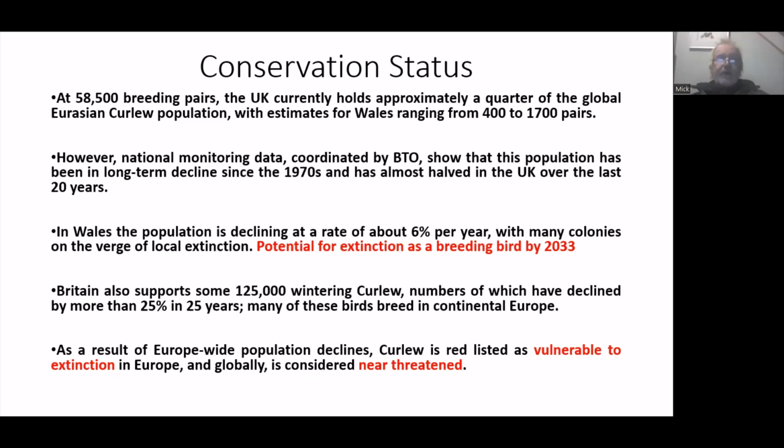National monitoring coordinated by the BTO shows that this population has been in long-term decline since the 1970s and has almost halved in the UK over the last 20 years. In Wales, the population is declining at a rate of about 6% a year, with many colonies on the verge of local extinction. This means there is a potential for extinction as a breeding bird in Wales by 2033.